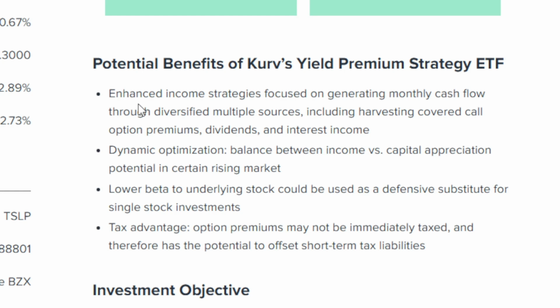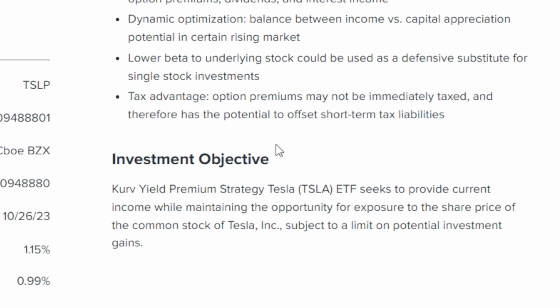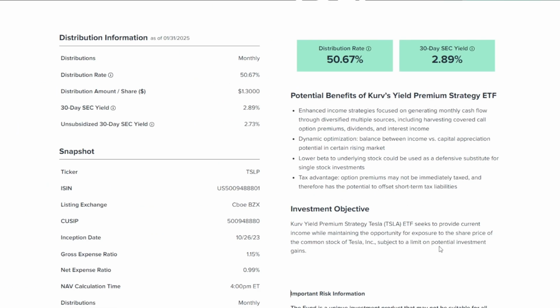And they say a tax advantage is that option premiums may not be immediately taxed, and therefore have the potential to offset short-term tax liabilities. So that's that last bullet point there. And then obviously the objective: they're seeking to provide current income while maintaining the opportunity for exposure to the share price of the common stock of Tesla, subject to a limit on potential investment gains, right? They're selling covered calls, so you will be capped to the upside there.